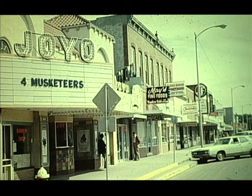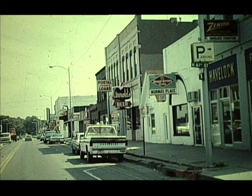Havelock, in a way, hasn't changed very much at all. This is the street in front of the Joyo Theater, looking towards the west. The buildings that we talked about are almost all still there. There are a couple of newer buildings in there. This is the north side of the street. The Joyo is the old Lyric, for example, and they now have a new marquee on that building. But other than that, you could say this picture was taken a short time ago with an old car in it. Across the street, the other side of the street, we have parallel parking at this point in time.